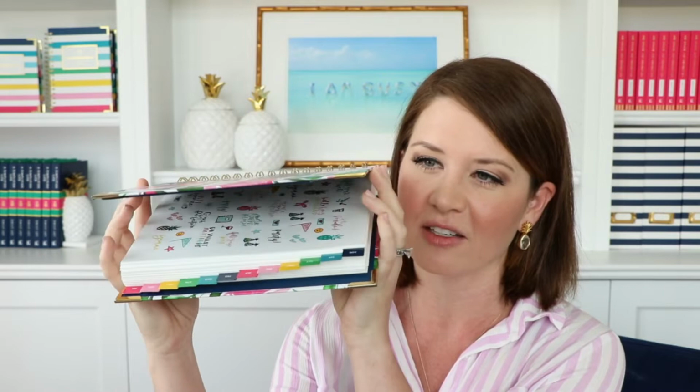They have the same pages in the front. So the pages in the front include a couple different things that I'll walk you through in a minute, but they're the exact same in the daily or weekly. The daily edition has Mylar tabs. You can see the tabs right there. Hold on. There we go.